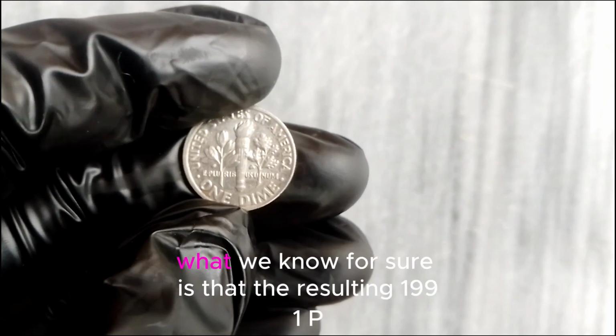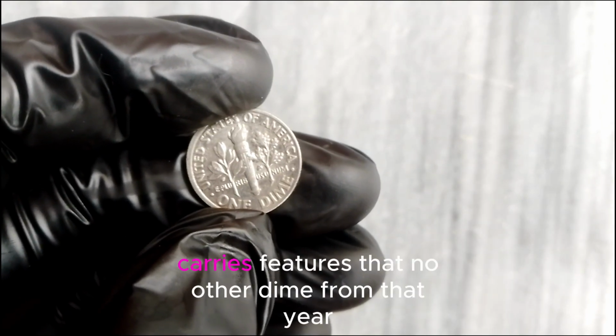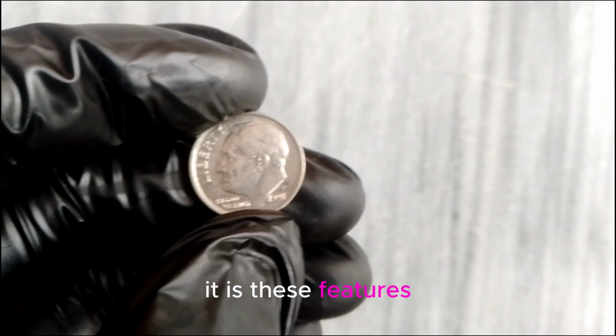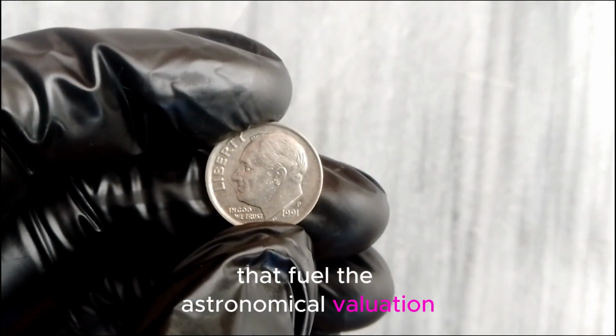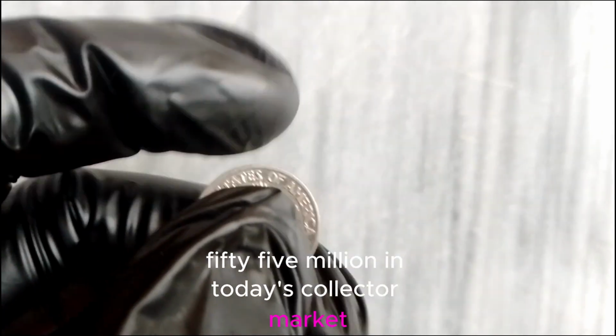In any case, what we know for sure is that the resulting 1991 P. Roosevelt dime carries features that no other dime from that year and mint possesses, and it is these features that fuel the astronomical valuation that exceeds $55 million in today's collector market.